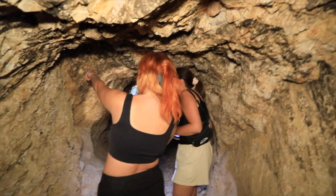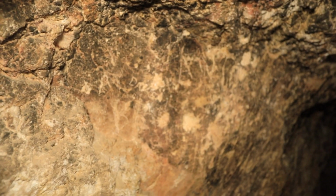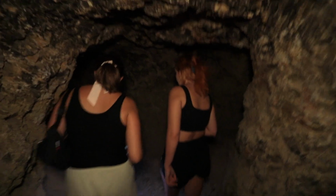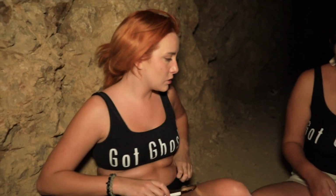There's some carvings here. From being so close, honestly, they look pretty shallow. Like they're not old, but okay, what do you think? Okay, like right here. Okay, turn off your flashlight, Tori. So we don't have any equipment. Oh, the backpack? We don't have any equipment. In editing, I noticed something behind Tori.